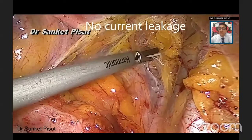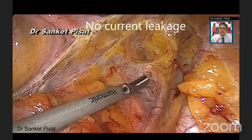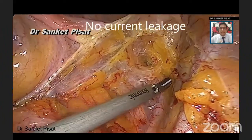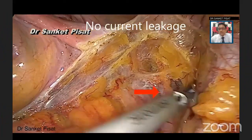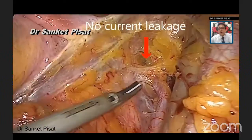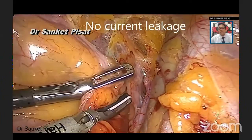So it makes for a very good cutter and a dissector. The third thing that surgeons really like it for is the concept that there is no current leakage. Imagine such a scenario where you are dissecting in the retroperitoneum. That was the ureter, this is the internal iliac artery, and we are going to perform a uterine artery ligation. So this is the uterine artery coming up over here.